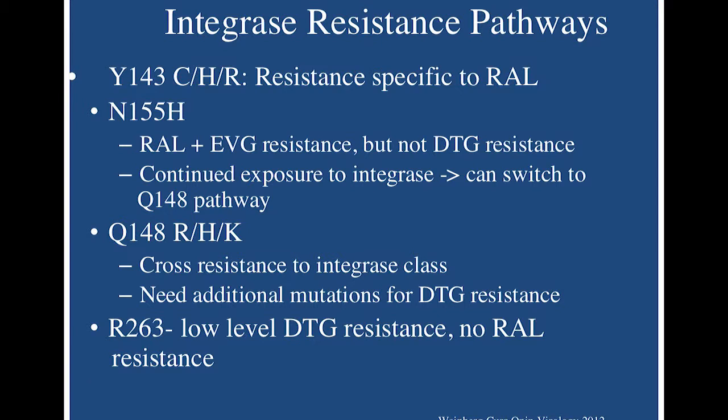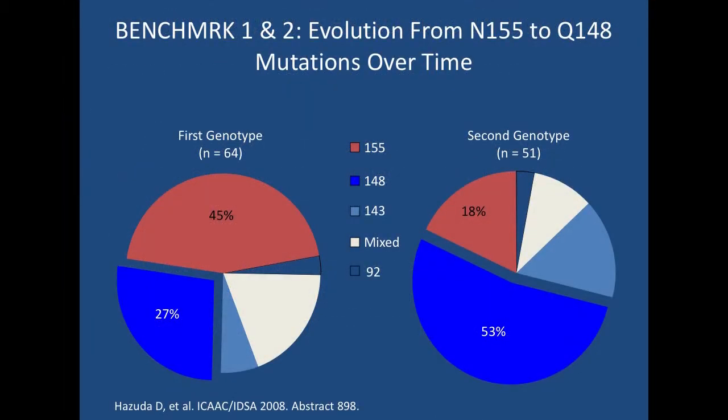And this is just an interesting mutation to be aware of, the R263 mutation, which has occurred in the setting of dolutegravir failure, but it seems to be a virus that's very unfit, so it's pretty uncommon, and it leads to dramatic reduction in viral fitness, which is maybe why it's harder to actually develop resistance to dolutegravir clinically.